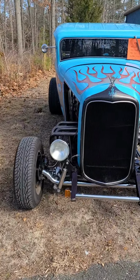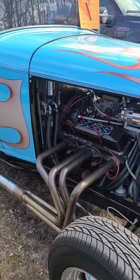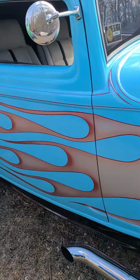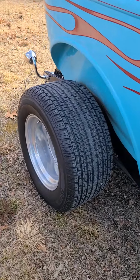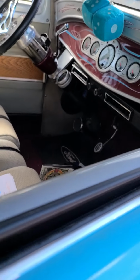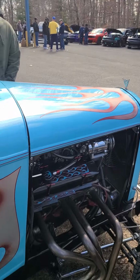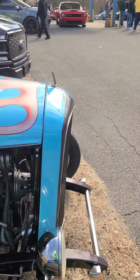This is pretty neat too, right here. I like this. I heard it running earlier. It's not as loud as you would think, but it's pretty loud. I don't even know if you would drive this thing anymore. Look how small the windshield is. Yeah, you cruise it around the beach or, you know, certainly.